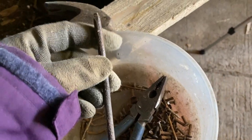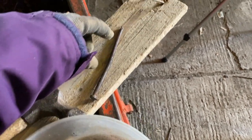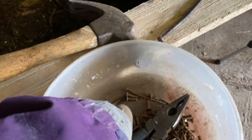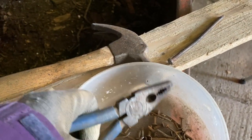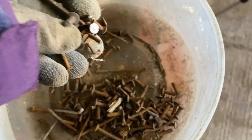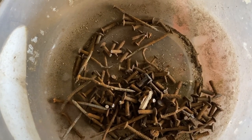So there's this monster great big nail with a really flat end. That's what I use to bash them through when they're little bits of metal just stuck in. I bash them from the other side. Sometimes I have to yank them with a pair of pliers. These are all the ones I've already taken out from all the pallets I've already dismantled. So I'm feeling a bit of a ninja when it comes to this.